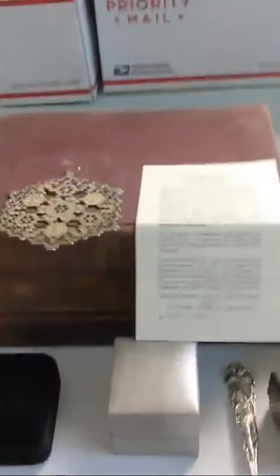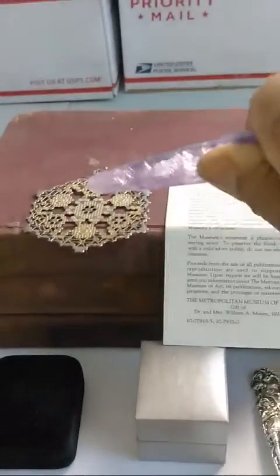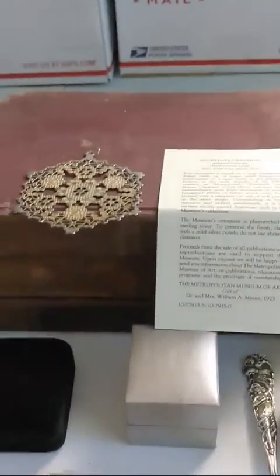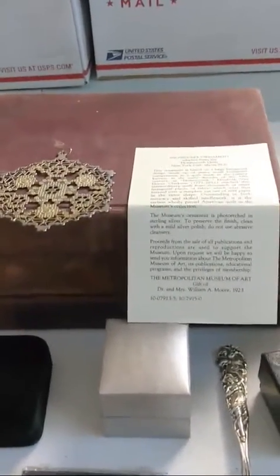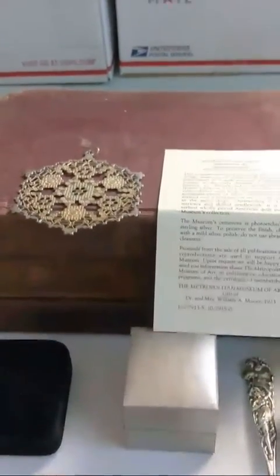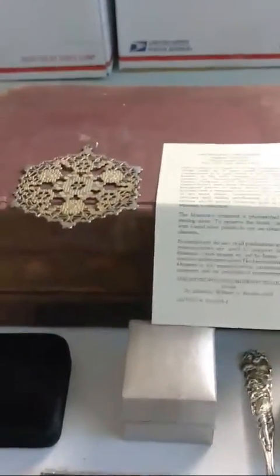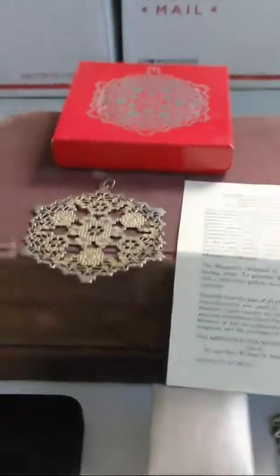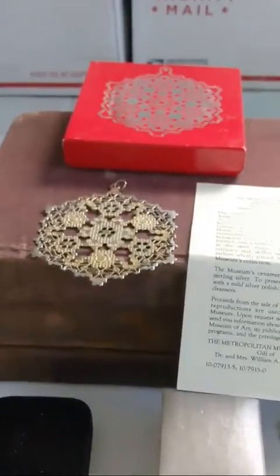But this is an ornament that we purchased at one of those sales. So Christmas items, holiday items do resell. You do need to know what you're looking for. And the reason that I purchased this for 25 cents, once again, that seems to be my magic number, is because I immediately recognized it as one of the special issue ornaments from the Metropolitan Museum of Art.